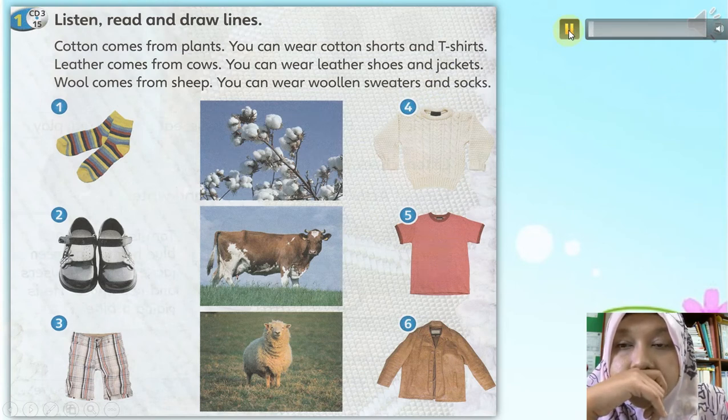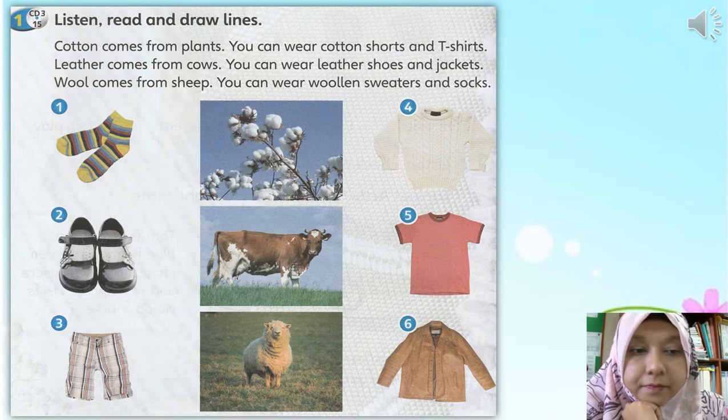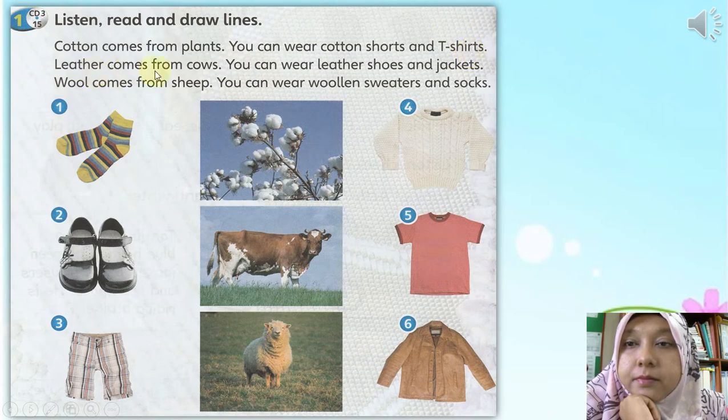Student's book, page 90. 1. Listen, read, and draw lines. Cotton comes from plants. You can wear cotton shorts and t-shirts. Leather comes from cows. You can wear leather shoes and jackets. Wool comes from sheep. You can wear woolen sweaters and socks.